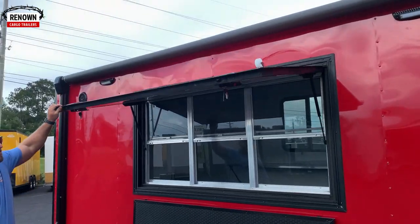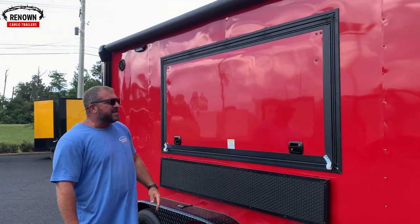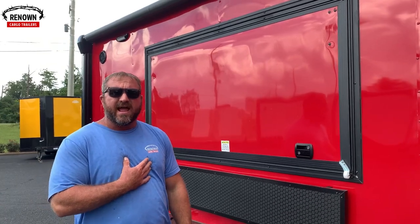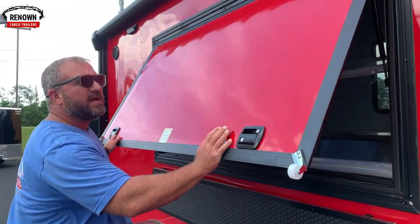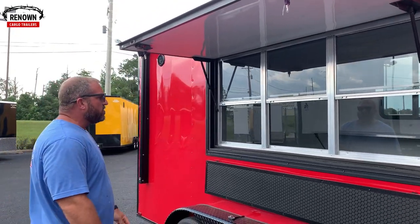We've got a 3x6 concession door and window. See how nice that is? It's got gas shocks on it. And we don't build our doors in-house. We get them from Elixir Industries, which is in our hometown, but they are the door experts. So we let a door manufacturing plant build our doors. We tried to build our own one time and we realized we weren't door experts, so we let Elixir do it. Very nice doors.